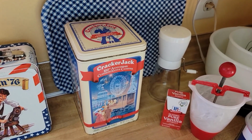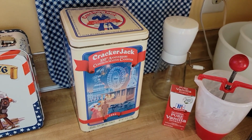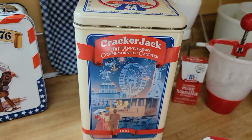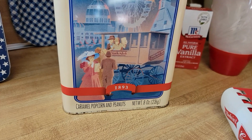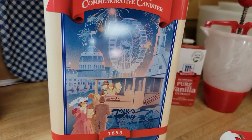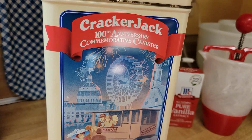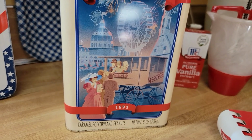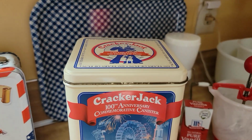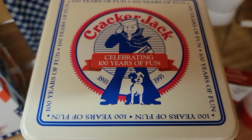So let me tell you a little bit about this commemorative canister. So if Cracker Jack's origin was 1893, they had a 100th anniversary in 1993. So I'm assuming that's when this was made. As you can tell, up here too.